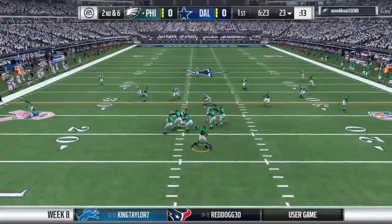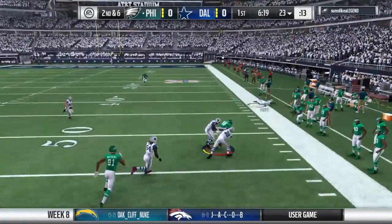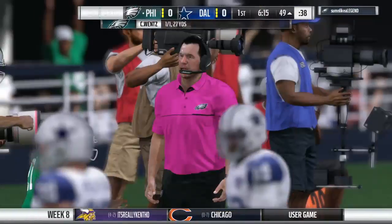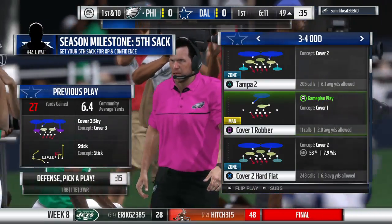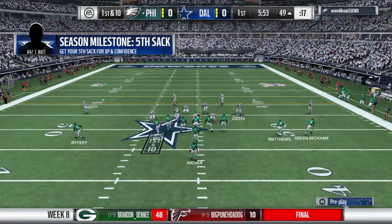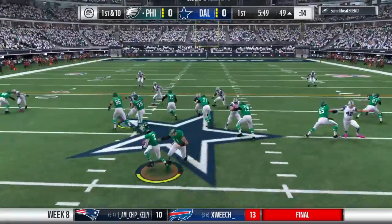Wentz to throw on second down. Flush to his right. And the reception made by Alshon Jeffrey. And he'll be taken down, but not before he gets into enemy territory. We talk about mobility on quarterbacks all the time. Here's where it really pays off. Able to move, evade, and is accurate throwing on the run and picking up a first down.